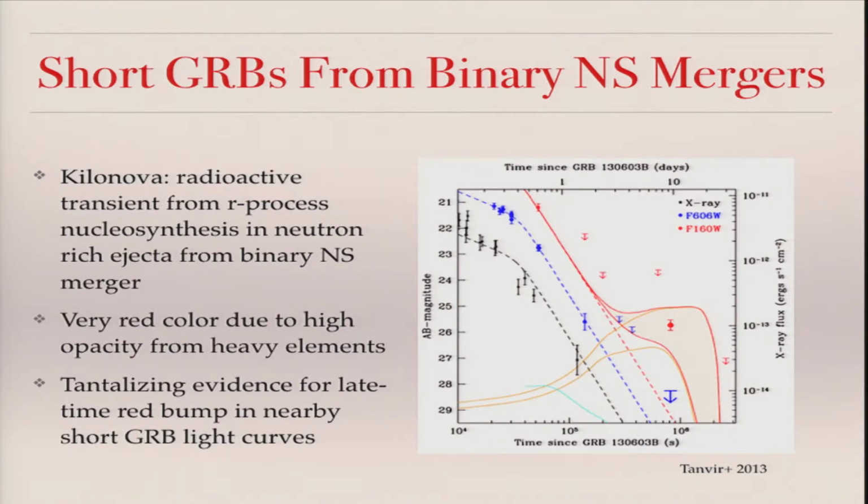In addition to this indirect evidence, SWIFT and observers on the ground and in space have been looking for what Svi mentioned as this kilonova emission. So when 2 neutron stars merge, some of the neutron-rich material will be dynamically ejected from the system. That dynamically ejected material will undergo nucleosynthesis, and because it's so neutron-rich, you expect that to produce R-process elements, and those R-process elements will then radiate away to give you a transient source that should last of order a few days, maybe a week, and will likely be quite red because you have these very heavy elements that have very high opacities.